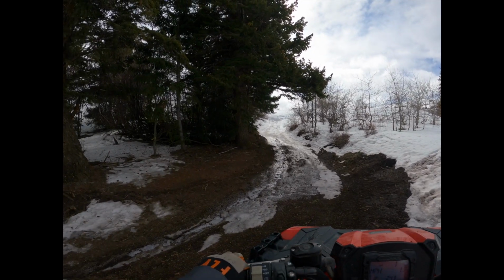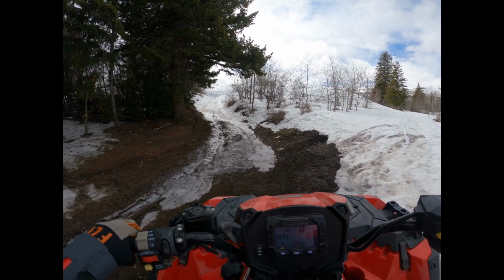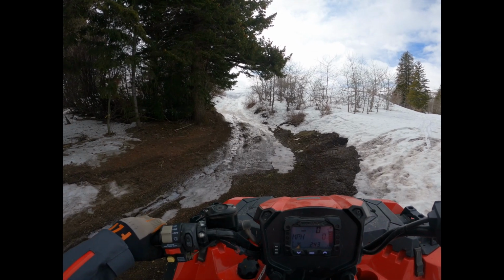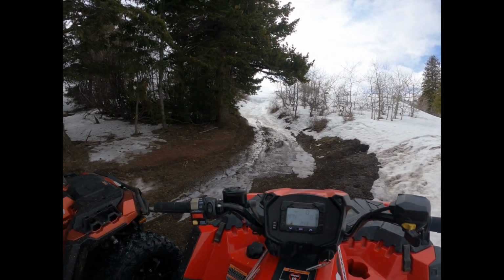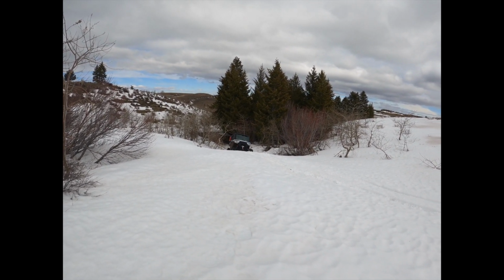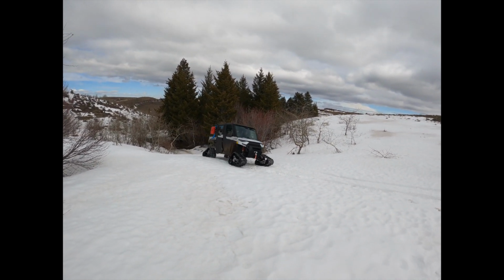We've made it to the snow drift. This is where we got stopped in the Jeeps. So, pretty sweet. But if the snow's hard enough, like what we've been on, we can just stay kind of on top. We tried up here. That's how it's done.